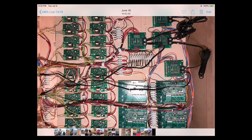This is a portion of the... I just took a picture. This is under the layout. No, I take that back. This is wrong. This is back in North Carolina. I got these pictures mixed up. This is part of the new computer system that goes with the trains in North Carolina.